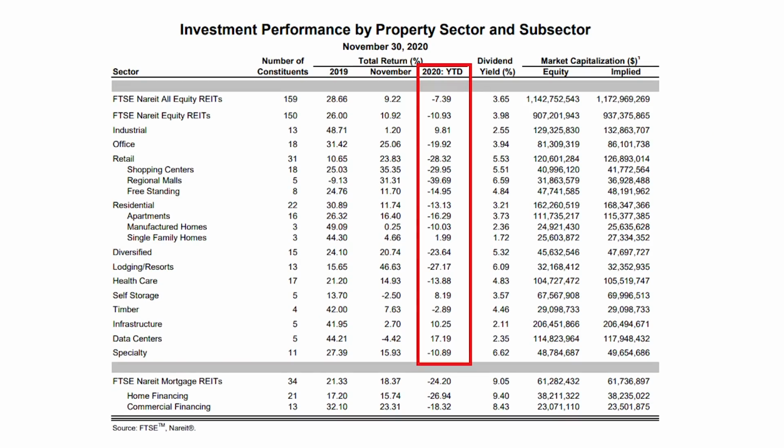It's that lodging and resorts property sector where I think you could really see a lot of that pent-up demand that everybody's talking about. It could take another quarter to start coming back, but the market is forward-looking here, so I like these hotel REITs even before that rebound happens.